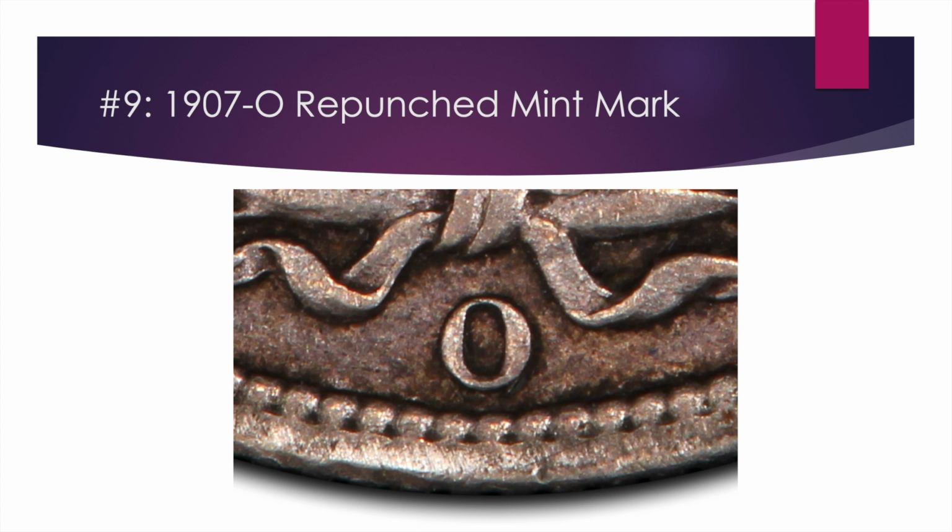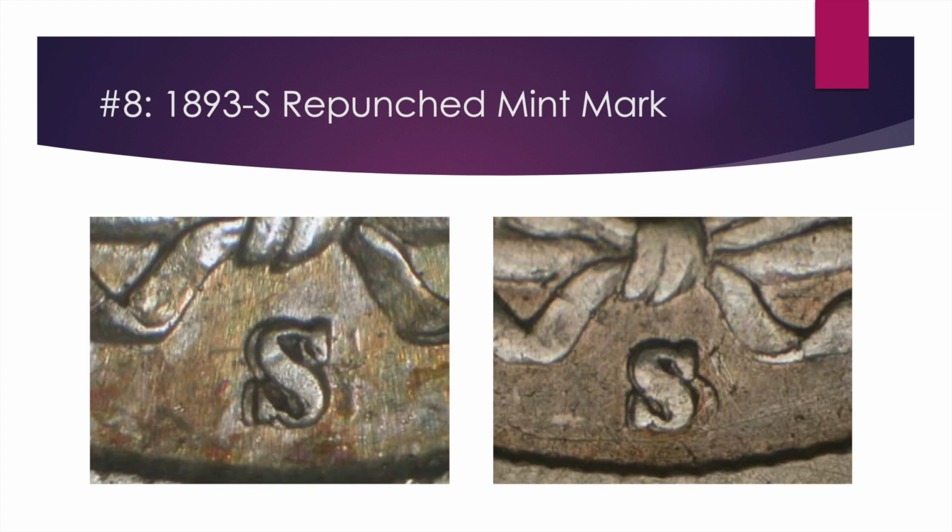With that being said, though, let's take a look at our next one, another Repunched Mint Mark. This one can be a lot more dramatic, and there's 2 different states that we see it in here. One on the left, very, very dramatic to the left, and then here it's a little bit less so, but the bottom line, both are going to have a fair amount of value attached to them.